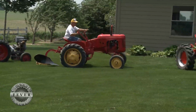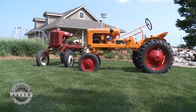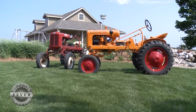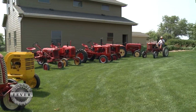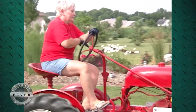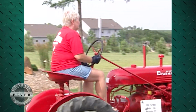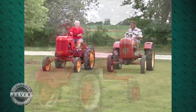A believer in preserving America's small tractor history, Ron Maeder has support from his entire family. They all appreciate his outstanding collection of small classic tractors. Probably the secret behind it is my wife has become hooked also. She enjoys going to the tractor shows. My whole family does enjoy them.